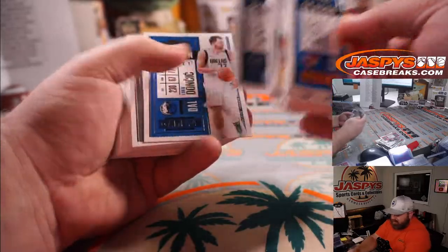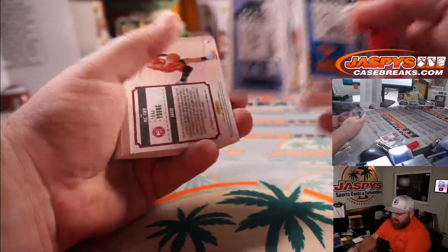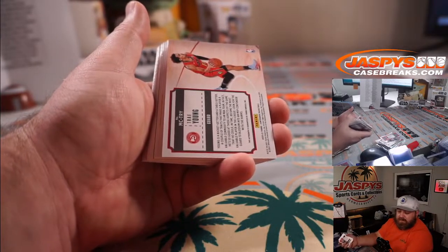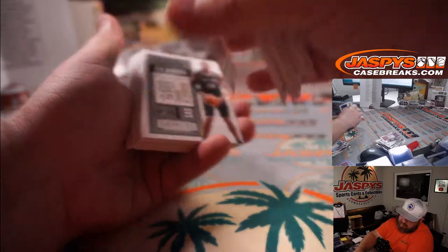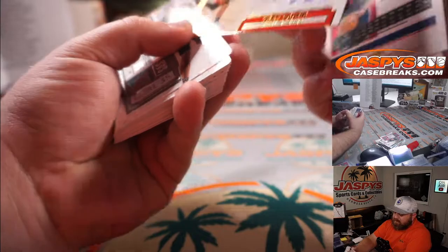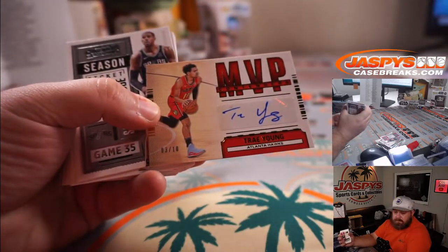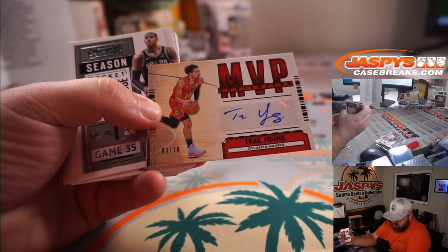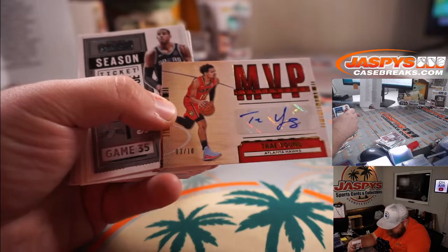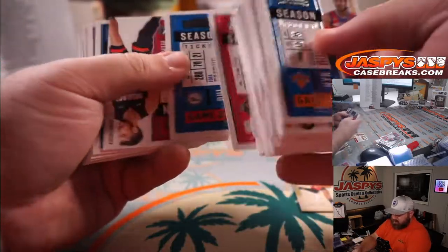LeBron James for the Lakers and Josh Exline, Luka Doncic for the Mavericks, Anthony Liu, Ja Morant, and it's Trae Young. Ja Morant for the Grizzlies is Eric Jock. MVP contenders, 3 out of 10. Very nice. Trae Young, Atlanta Hawks, Terry Cahill. Nice one. Nice name to finish it with.